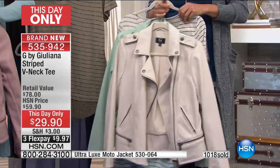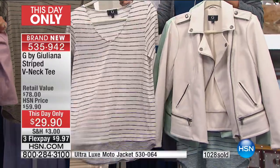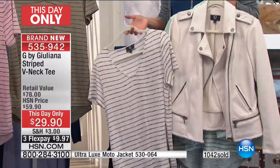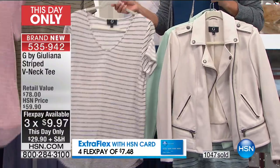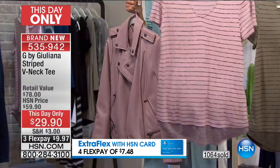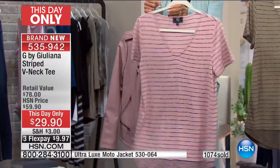So if you want the jacket, and I love the fact that you carried the color palette through these major pieces. Yes, exactly. Because this is a great little bonus piece. This is a major piece. And to be able to carry that palette and wear it all together, that's the secret behind this collection: that layerability. Exactly. With the $29 striped V-neck tee, which, by the way, seriously, not even 24 hours ago, was coming out for $59.90. And then suddenly, with the day being great, $29.90.